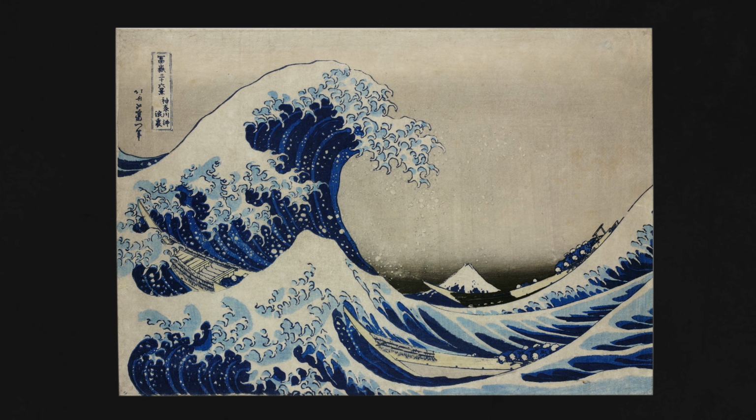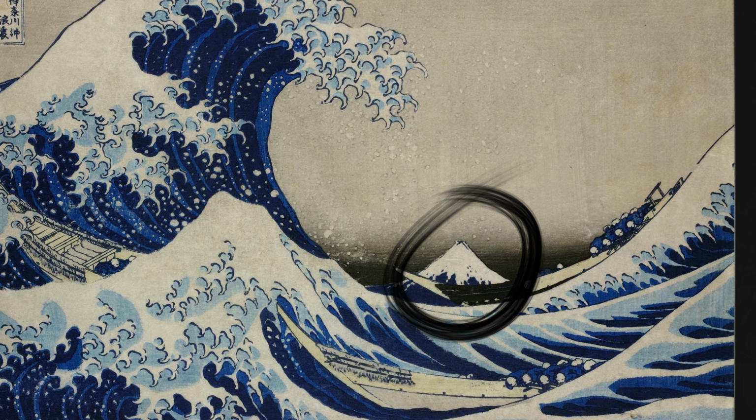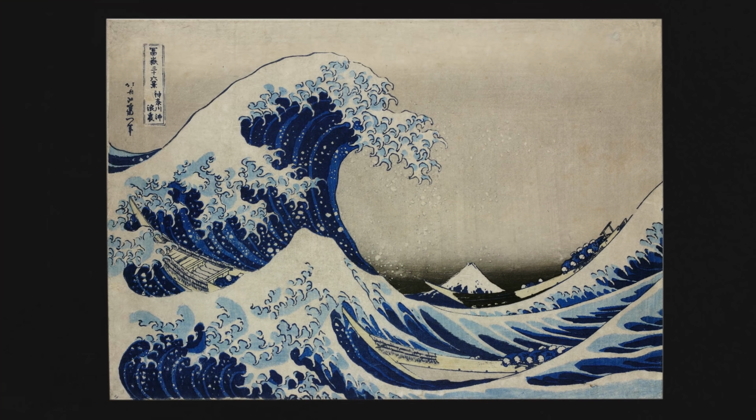It depicts 3 fishing boats that are battling a giant storm wave which is bearing down on them. The beauty of the print is the figure of Mount Fuji, still and in the distance, as a kind of anchor to the chaos of the scene. It comes from a series called The 36 Views of Mount Fuji, which has made Hokusai almost a household name.